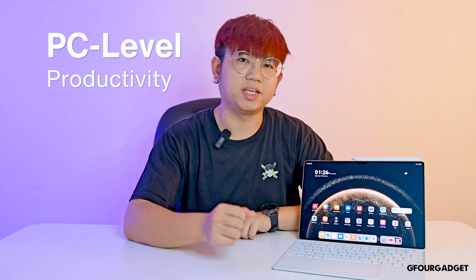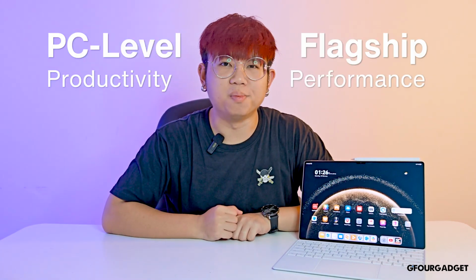If you're looking for a thin and light tablet with PC level productivity and flagship performance, then I have just the right thing for you. The brand new HUAWEI MatePad Pro 13.2. Let's check it out.